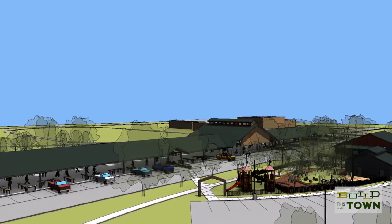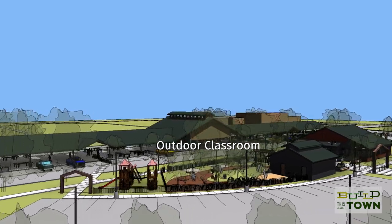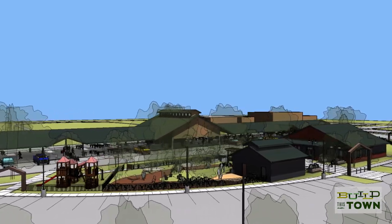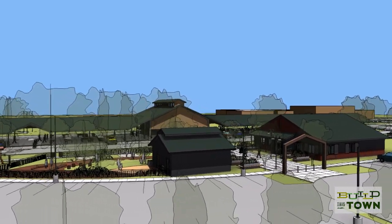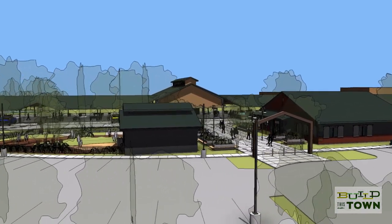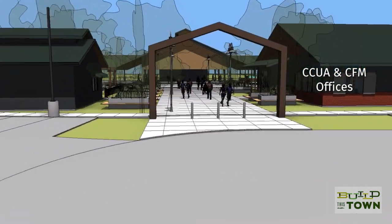The outdoor classroom here in the middle of the park will be able to host free play during the market, but will also be used as an outdoor classroom during the week for children to learn about the outdoors and where their food comes from. CCUA and the Columbia Farmers Market will have their offices on site.